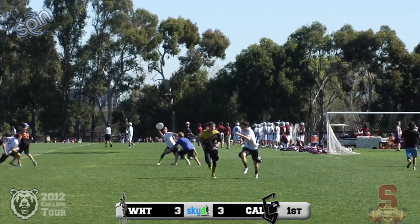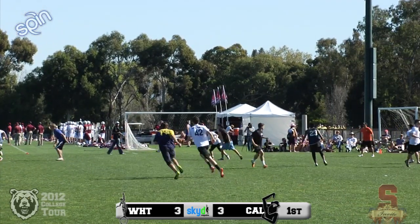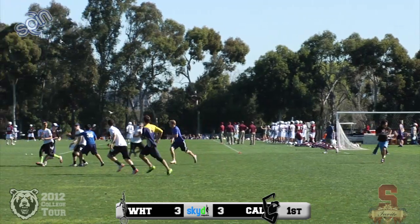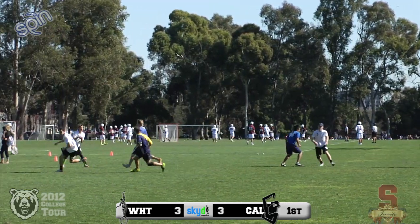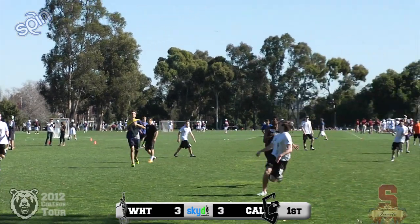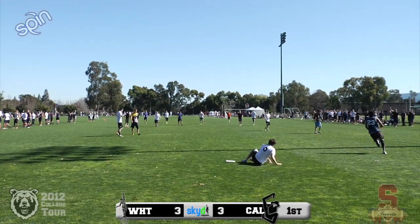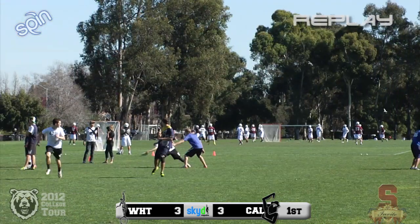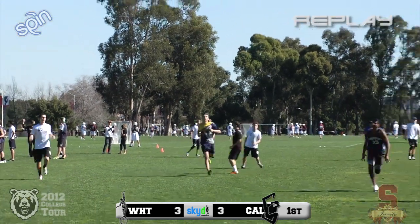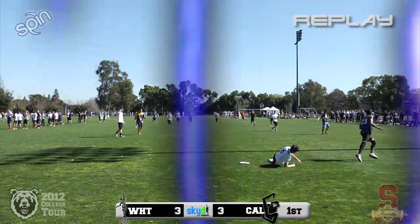Whitman has sent it deep every single time so far. Whitman choosing to work it a little more now. Janin with the disc on the right-hand sideline, moving upfield. Here's Nathan Saney. Here's Norden again. Disc gets put up again. Here's Peter Oswald again. Sanjay Srivatsan going up early, getting the great D, stopping the Whitman deep shot for the first time. Here is Zane Rankin picking up the disc.